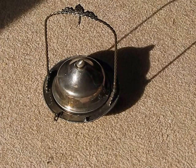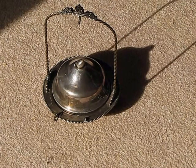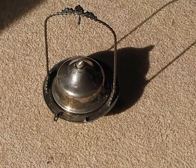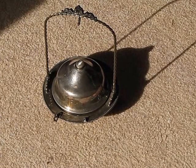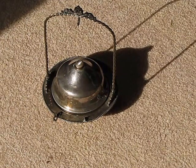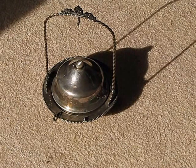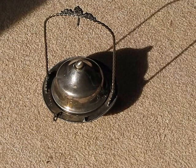Now, I've already filmed this particular item in a previous video. This is, I believe, with all the research I've done on this, a Meridian B Company model number 1387. I believe it's referred to as a bridesmaid bouquet. And back then, I think it's from 1886, so it's quite old, in great condition.